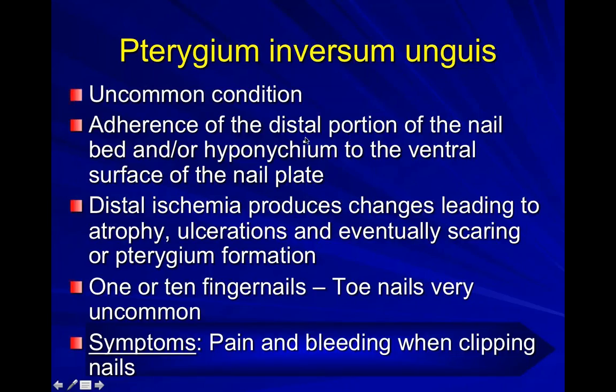Again, it's the adherence of the distal portion of the nail unit or nail bed to the hyponychium, to the ventral surface of the nail plate. It's distal ischemia from these collagen vascular diseases that cause these microinfarcts that causes the scarring that leads to atrophy, ulcerations, and eventually the scarring which attaches to the nail plate or the pterygium formation. It can occur on 1 or 10 nails. The toenails are usually not as commonly affected.